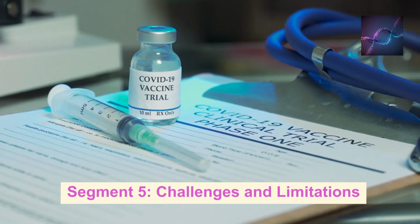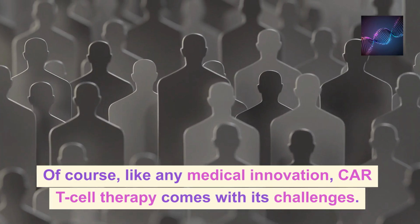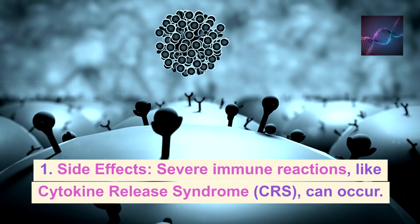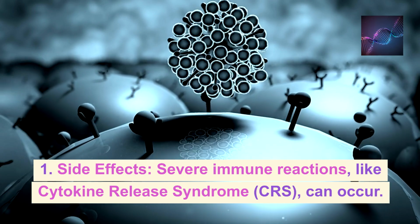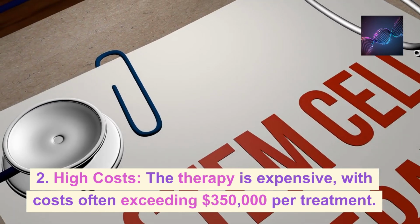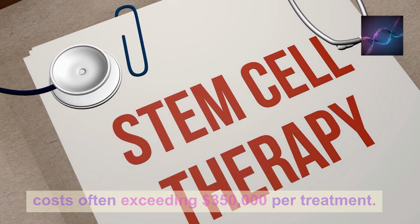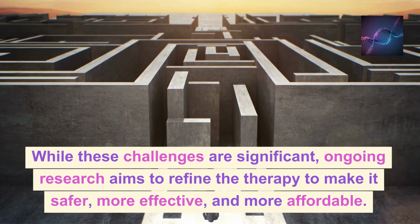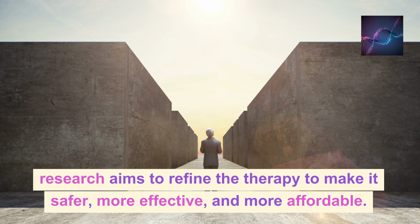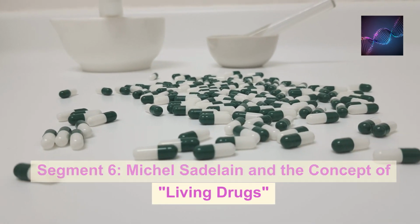Segment 5. Challenges and limitations. Of course, like any medical innovation, CAR T-cell therapy comes with its challenges. 1. Side effects. Severe immune reactions, like cytokine release syndrome, CRS, can occur. 2. High costs. The therapy is expensive, with costs often exceeding $350,000 per treatment. While these challenges are significant, ongoing research aims to refine the therapy to make it safer, more effective, and more affordable.